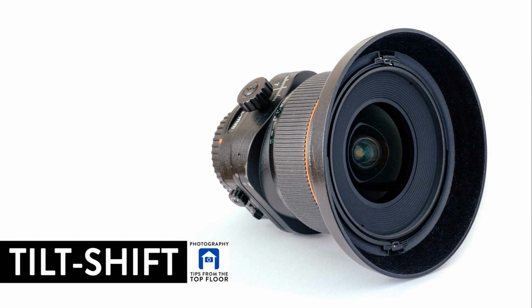Now with a shift lens, instead of rotating the camera, you can use parallel shift. Just don't move the camera. Put it on a tripod or hold it straight and don't move it too much. And now take pictures with different levels of shifts in different directions. Maybe sideways, left, middle, right. Or up and down, up, middle, bottom.